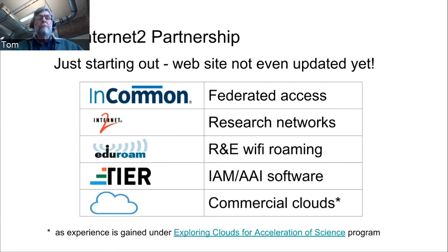Perhaps somewhat familiar is federated access through the InCommon Federation. I'll talk about that a little bit in a minute. Internet2 is probably best known for its research networks and research networking expertise, but that may be a great avenue for when there are questions about how a gateway is performing over the network, that maybe we can help. We do Edge Roam in the United States, Internet2 does. And then there's this whole suite of identity and access management software that's been produced over, at this point, I think, almost 18 years. So lots of experience with that.